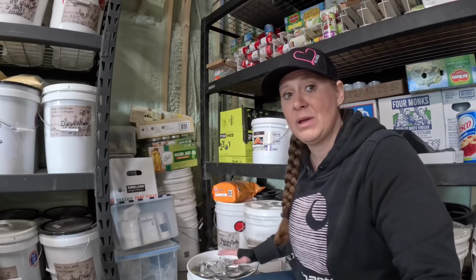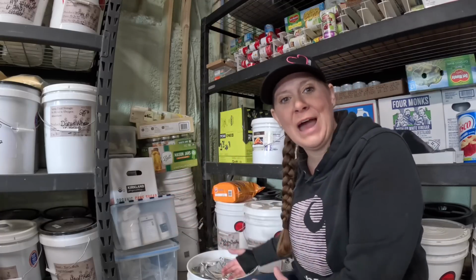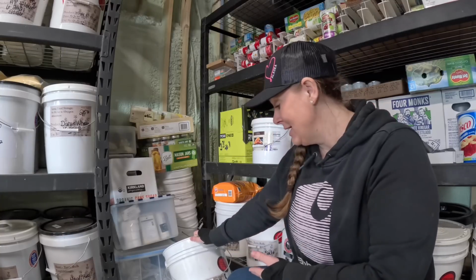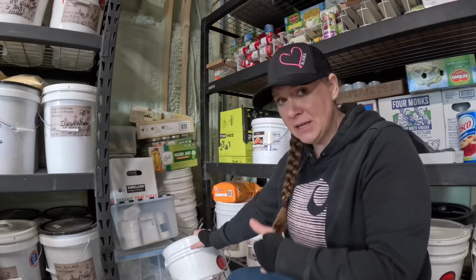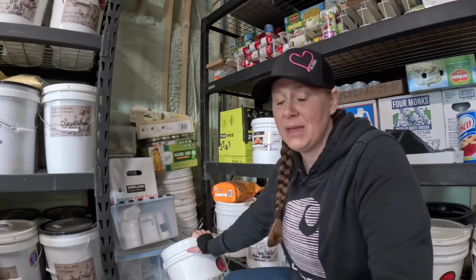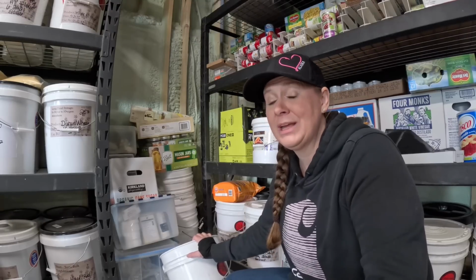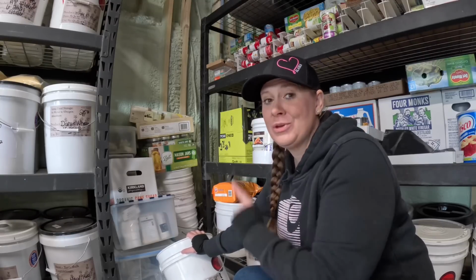So storing it this way, although the buckets are my preferred method of storage, it's how we store them in the bucket that matters. So this giant bucket of pinto beans, the way that it's stored is a 30-year life, but it just isn't manageable and it isn't usable in this form. Therefore, I am now having to do double work in dealing with buckets that I stored this way. Let me show you what's a better idea.